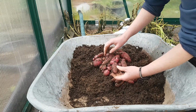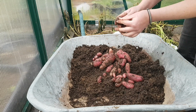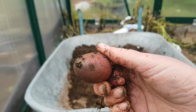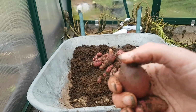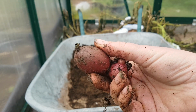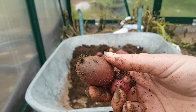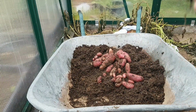But where was it? I just saw something I don't like. Hard to see, but it's sprouting already. There's a little green sprout coming up from one of the surface potatoes. That's not good. I need good storage life because long winter, long storage before I can plant again.